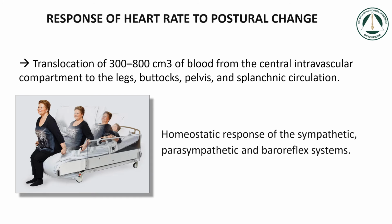Shifting from the supine to the upright position results in the translocation of 300 to 800 cubic centimeters of blood from the central intravascular compartment to the legs, buttocks, pelvis, and splanchnic circulation. The sympathetic nervous system, the parasympathetic nervous system, and the baroreflex play a role in this homeostatic response.